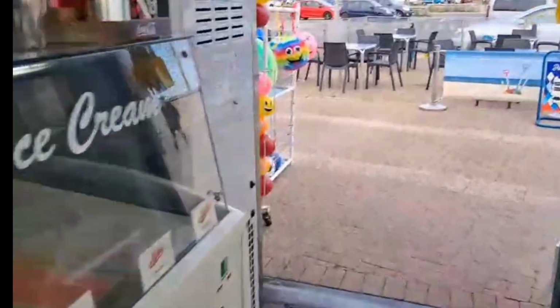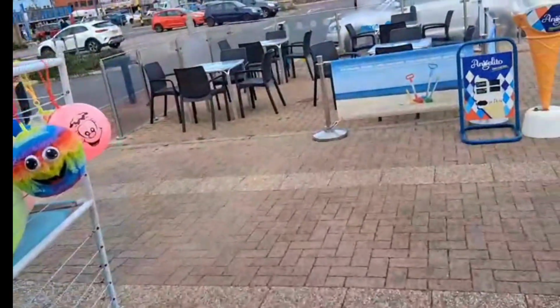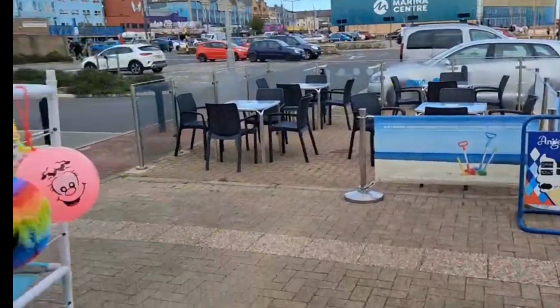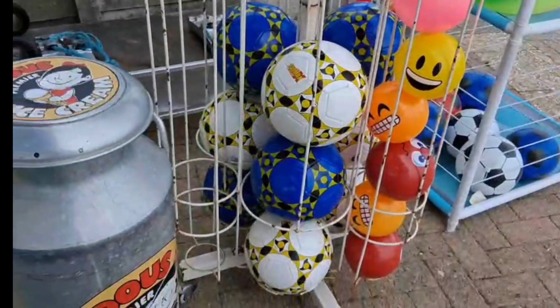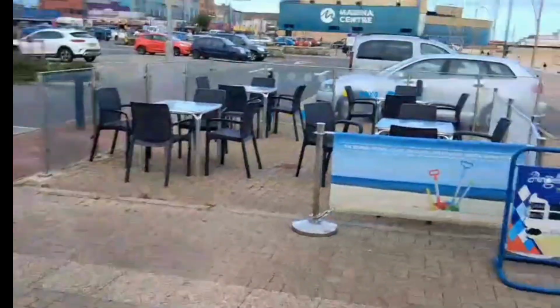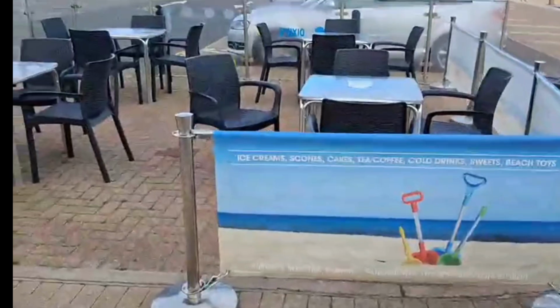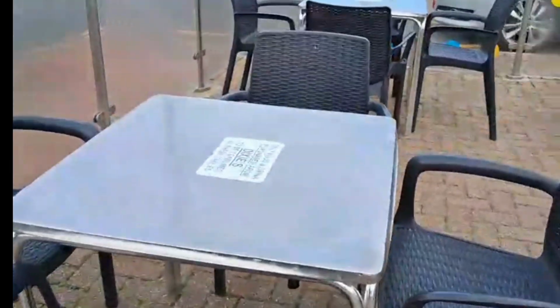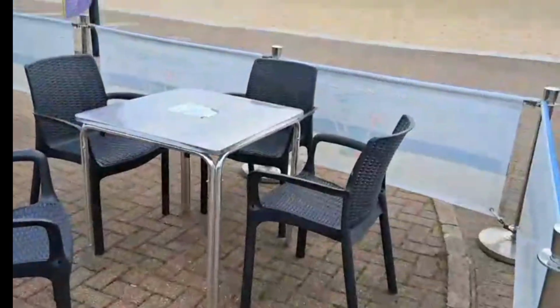Let me show you guys the outside seating area. There's more seating area out here. Look at the lovely ice cream cone. Doesn't that make you want a Mr. Whippy? And you've got the balls over here. So you can see why I like this little establishment. They're so friendly, charming, and you get to have a little banter while they're cooking your food.